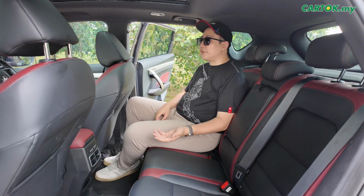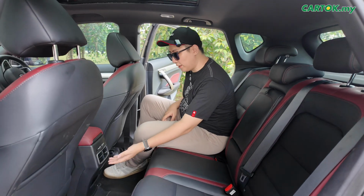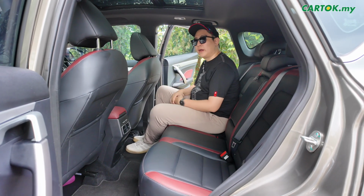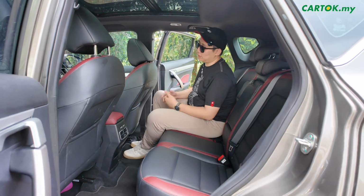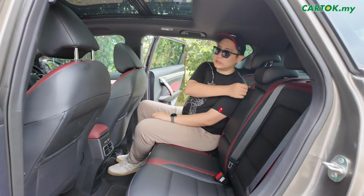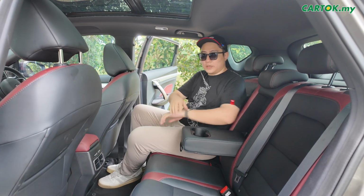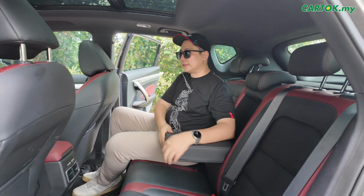What are the features of the rear seat? Aircon vent and 2 USB-A chargers. Ambient light? No. Any infotainment for the rear seat? No. But again, why do you need that? It's a sub 100,000 car. It also came with a good old cup holder and armrest.